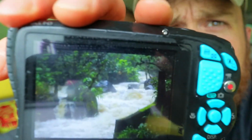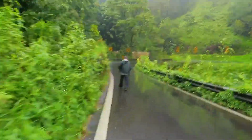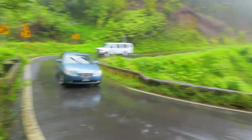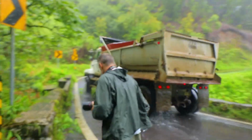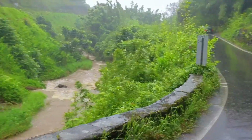Whoa, what's that? That's what the floods look like. Anyway, oh, nice shot. Lots of flooding. Of course. Huge trucks gotta come by. Out of nowhere, bruh. That's a pretty heavy waterfall going on. At least we got out and took a look.